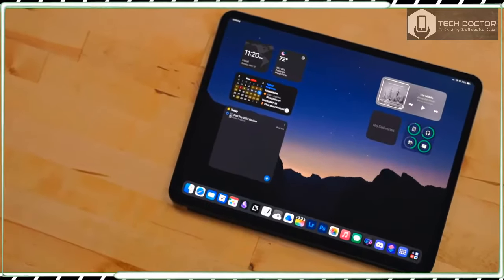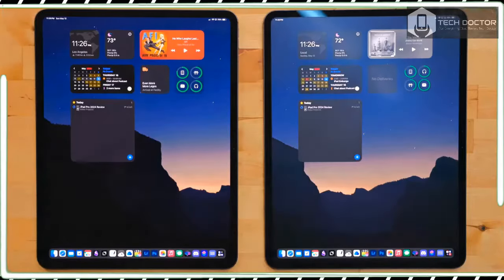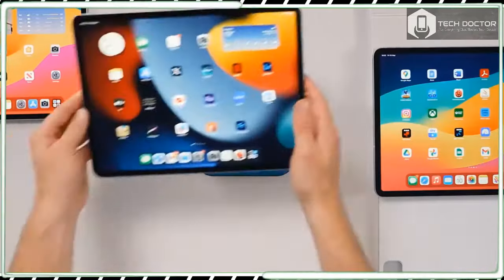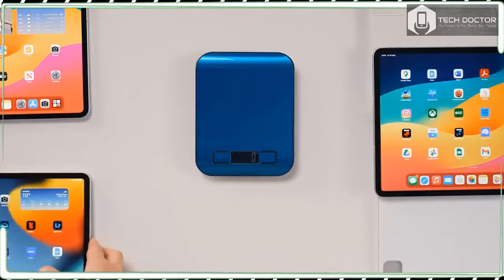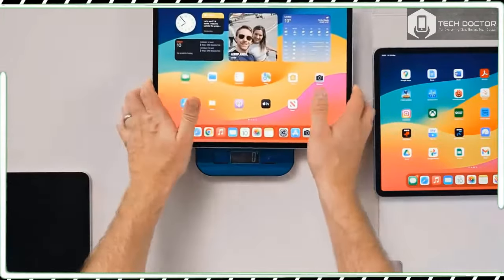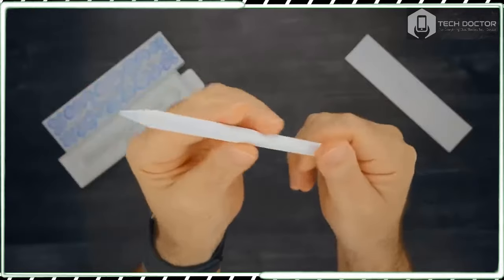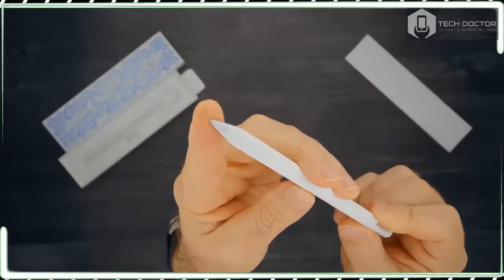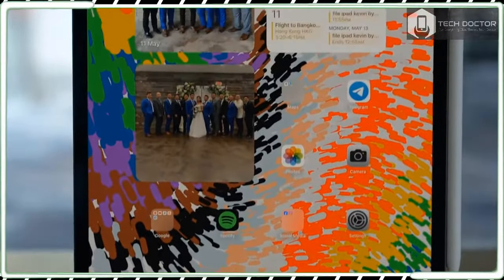When it comes to the cameras, there is both good and bad news. The good news is that the 12-megapixel ultra-wide front camera has been moved to the right hand side, which means that when you use the iPad Pro in landscape orientation, the camera is at the top of the screen. This makes video calls much more comfortable and intuitive, and logging in via Face ID also feels easier.